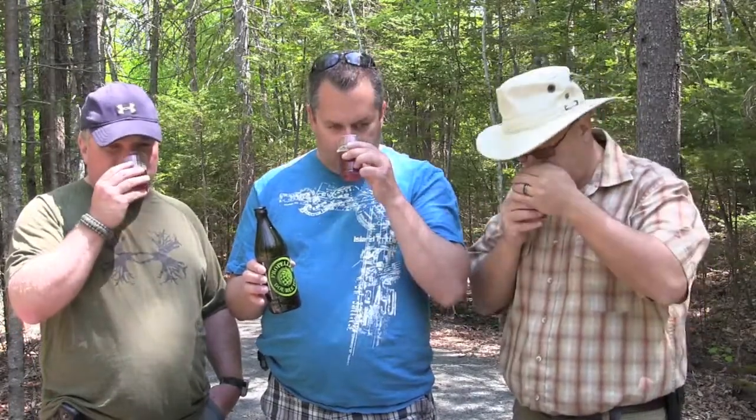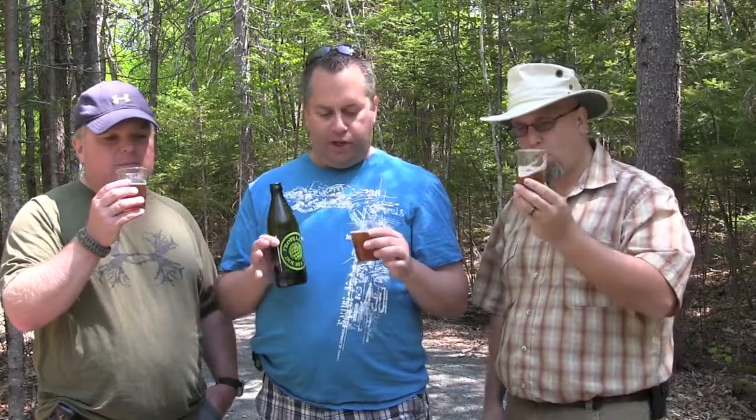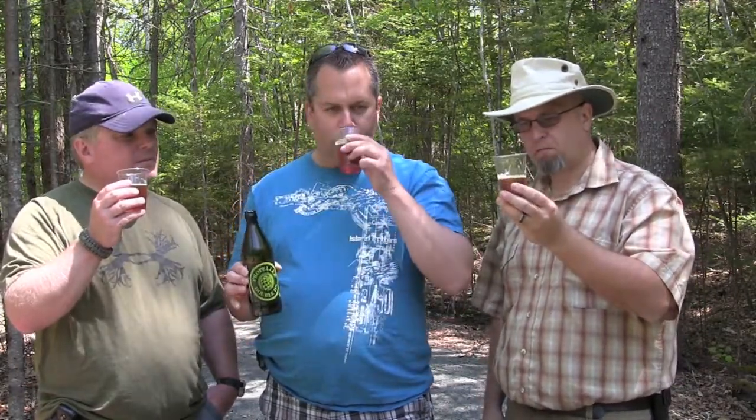For a double IPA, we think that the hop smell would just jump right into you, but it doesn't. No. Yeah, a bit windy, eh? It's a little windy today, but I smell a little bit of citrus, maybe. A little citrus, a grapefruit, a little pine, which you would expect from an IPA, but again, really light. Very nice. Oh, you get that hops right at the end that just bites you.